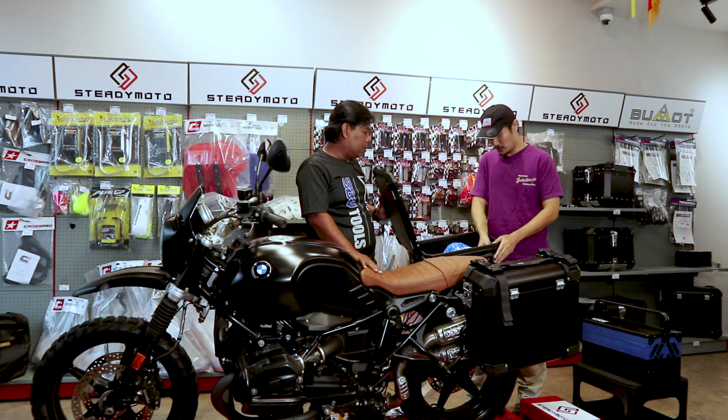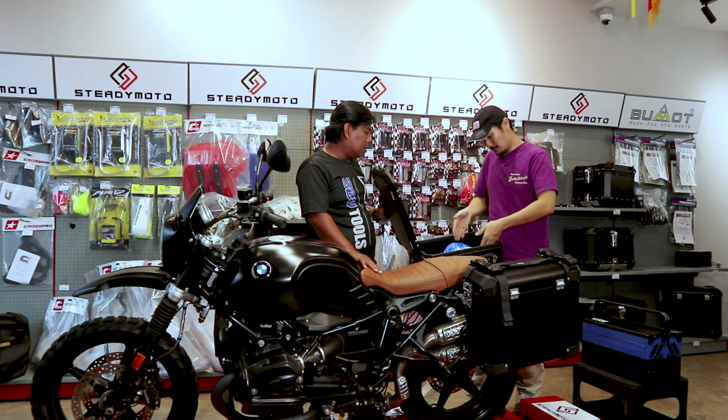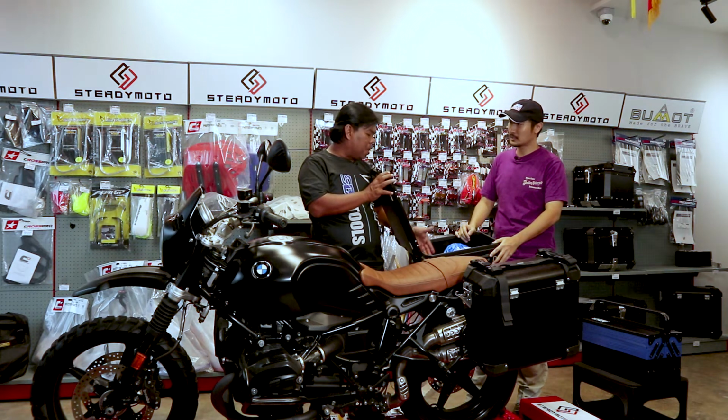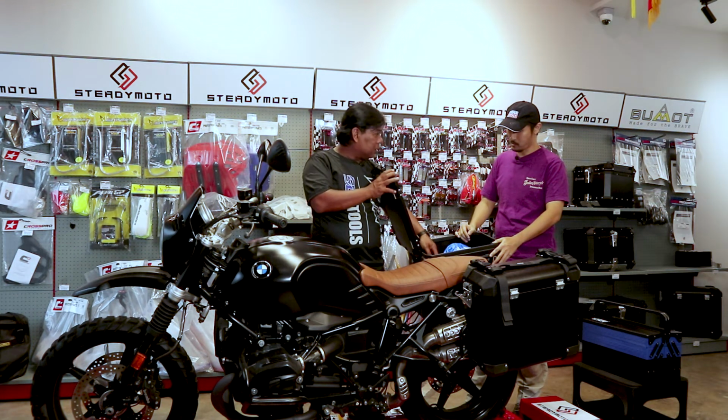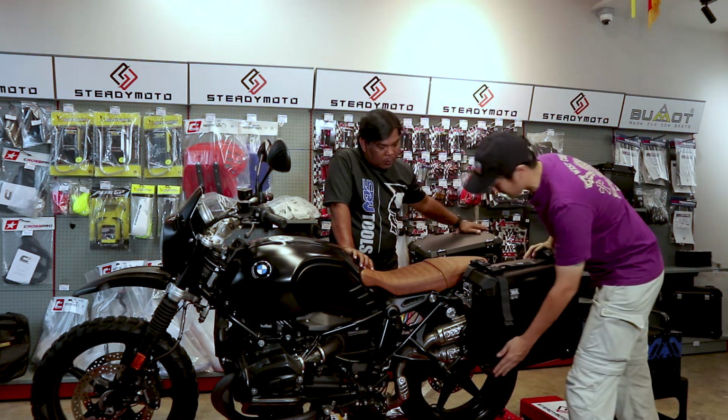Not to mention that it eats into the case, so you cannot fit anything perfectly. Yeah, this thing is very annoying. My last pannier, I had that problem. My laptop actually got a dent because of this thing. The fourth one is the protective... what do you call that?